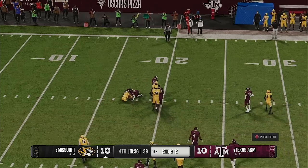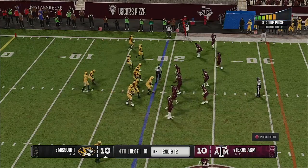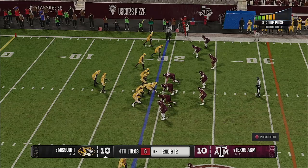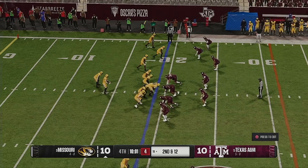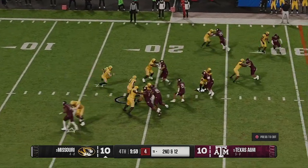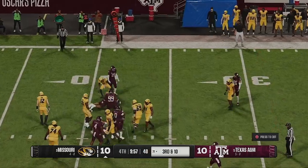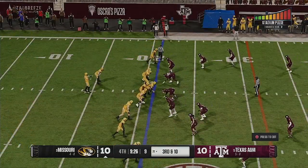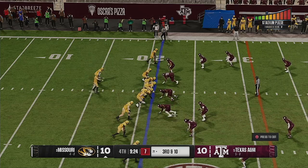Now begin with a quick throw to the left. The defense drops him for a loss. He went backwards there. A 2nd down behind the sticks now. They're going to run it. The sophomore with a strong tackle there. They're backed up here trying to make something happen on 3rd and long.